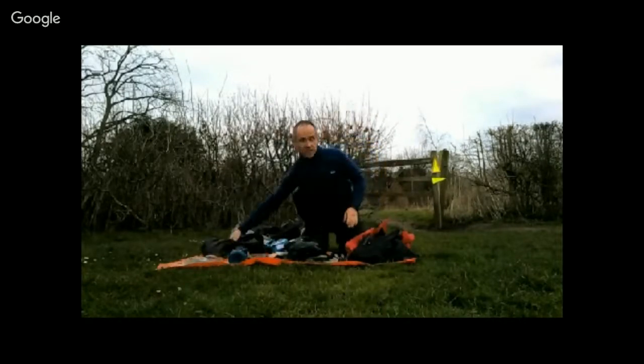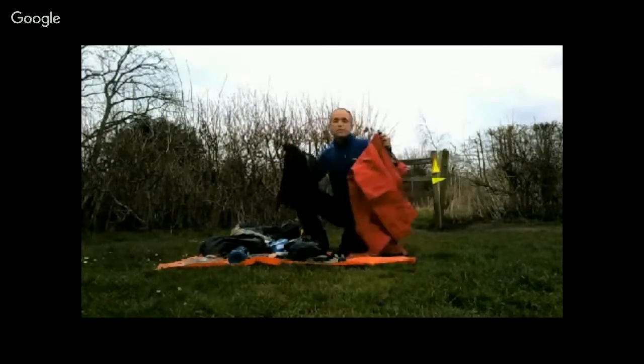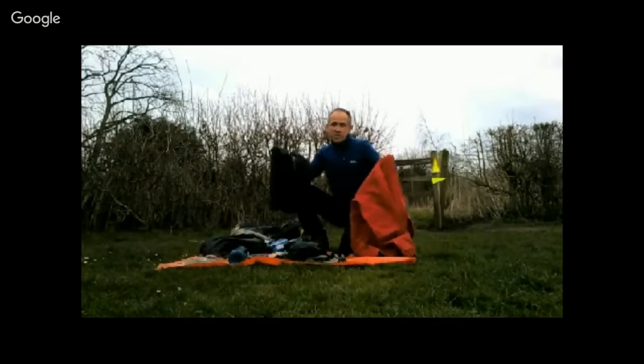If it does rain while you're out in the hills, you'll need your waterproof trousers and also a waterproof coat. If it gets really cold, these can be just worn as an extra insulation layer, and if it rains, they'll keep you nice and dry.